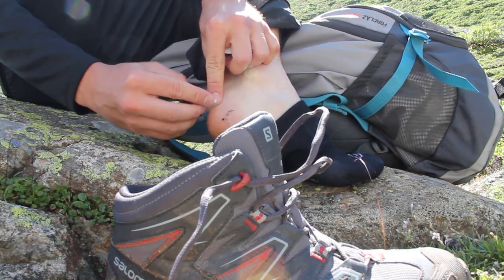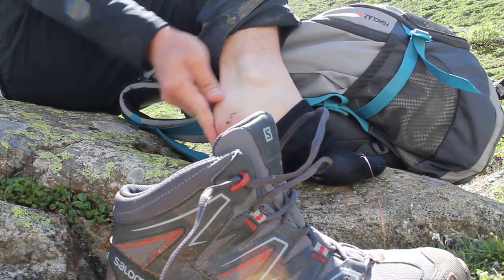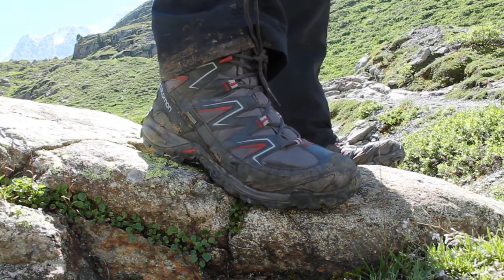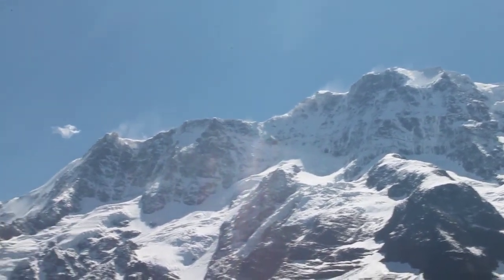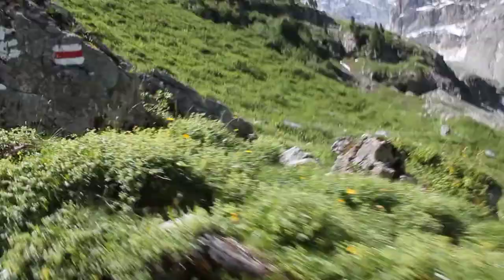Oh yeah, good thing I did it. That's a real blister. It wasn't just my imagination. Yeah, I got one too. Boom. Okay, must be getting close. It says lake right there.